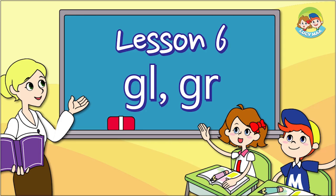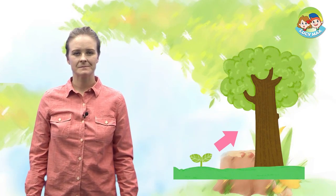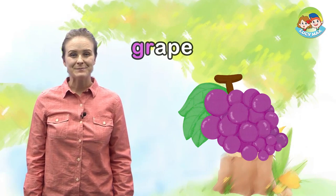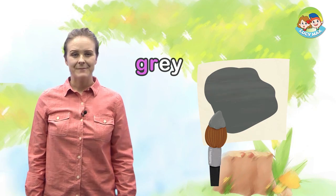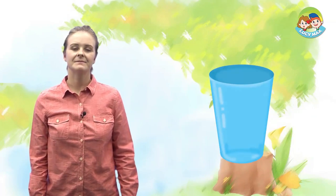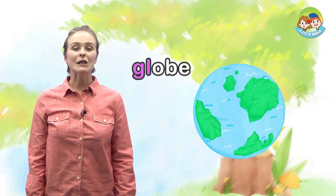Gl, gr. Let's see some key words. Grow. Green. Grapes. Gray. Gloves. Glass. Globe.